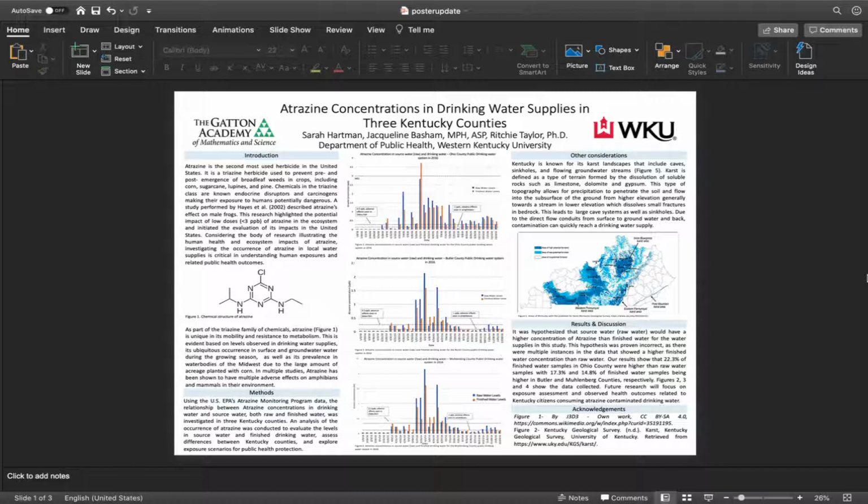What is atrazine? Atrazine is the second most used herbicide in the United States. It's used to prevent pre- and post-emergence of broadleaf weeds, and it's mostly used on corn, although it is used on other crops such as sugarcane and pine.